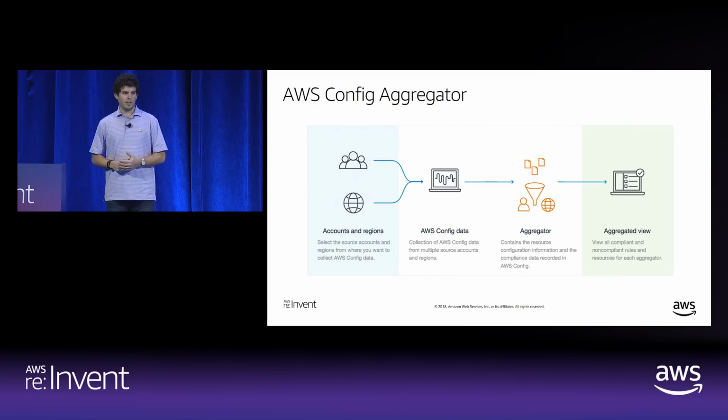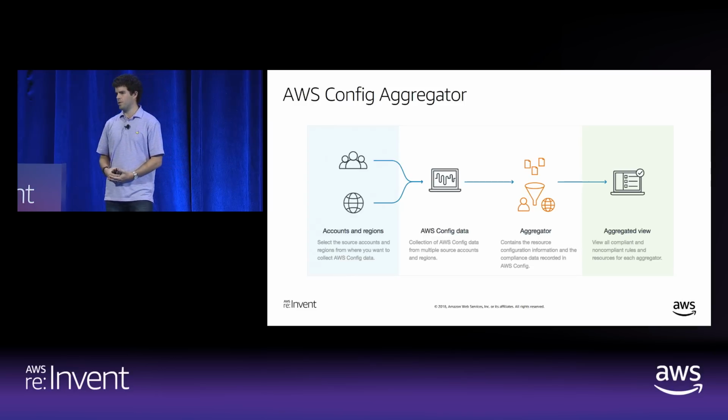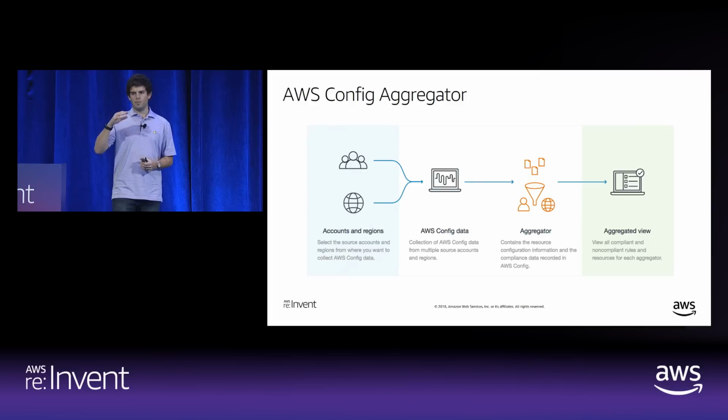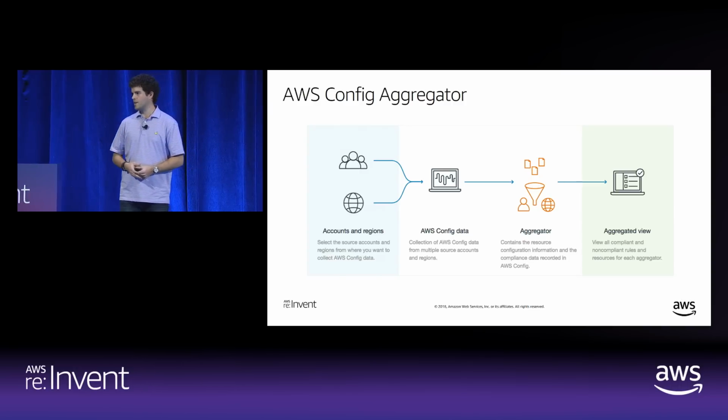And what this gives you the ability to do is to provision all of those config rules within your security account within your organization, enable the delivery of the config changes from your application accounts to the config rule Lambda functions running in your account. And as you declare resources across those accounts as either compliant or not compliant, Config Aggregator gives you a centralized view of all of the different compliance statuses across all the different accounts within your organization.